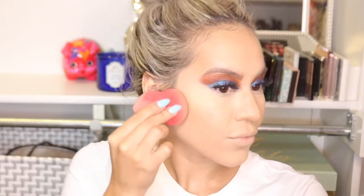I put it down in the eyes, on my forehead, on the bridge of my nose, and also my chin, just to make sure it maintains its smoothness. And then I also do love this one. It's the All Nighter by Urban Decay, the compact. I like this one because it does maintain your oiliness.